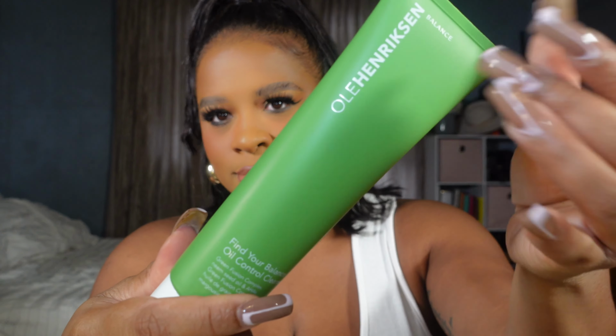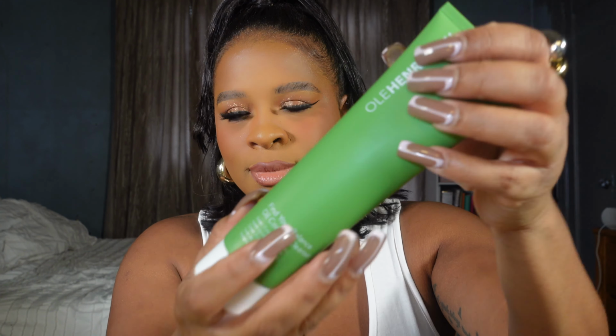So this is the Ulta Henriksen Find Your Balance Oil Control Cleanser. If you wanna control your oil, you wanna control your acne, you want clean skin, refreshed skin, hydrating skin, you wanna wear 37,000 pounds of makeup and still wake up the next morning looking like you don't have on nothing? Treat yourself. I am obsessed with this cleanser.